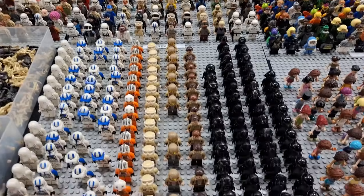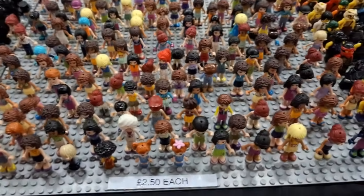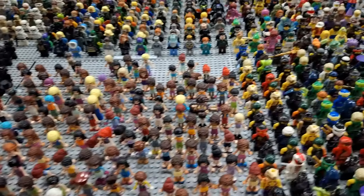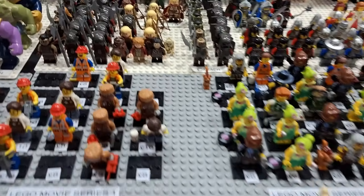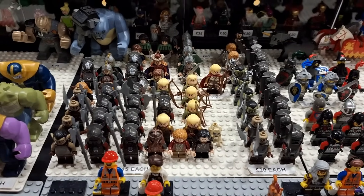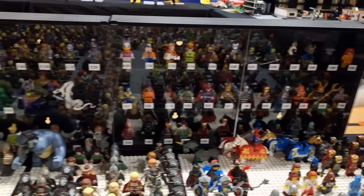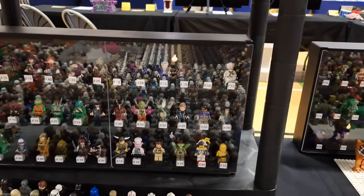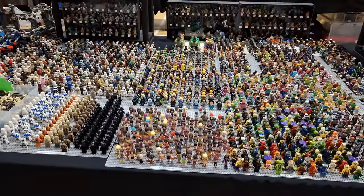There's some Star Wars stuff here. Bit of army building going on. Even got a Friends, that looks like a dance studio, doesn't it, with lots of Friends characters dancing. And if I move towards the back, we've got quite a few Lord of the Rings figures over there. There's some really interesting, quite a good selection of them as well. And obviously we've got some of the more rare and unusual figures over there in the back in the cases. So yeah, if you're after minifigures, this is the place to come today for definite.